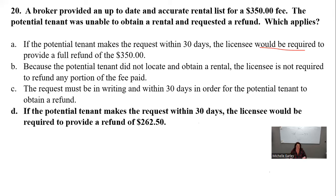So you say, well, that's all. Nope, there's a little bit more to it because how much of a refund is what they're going to ask on the state exam. And the answer is this. If they told me that there was a mistake in my list, I have to give them 100% of their money back. But if they said they didn't like the list, they didn't obtain a rental, they didn't use the list, anything else, then I have to give them back 75%.